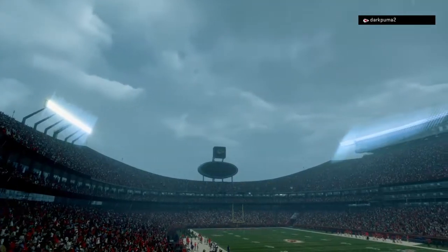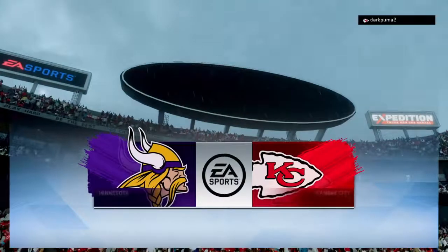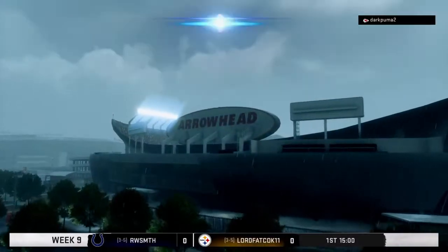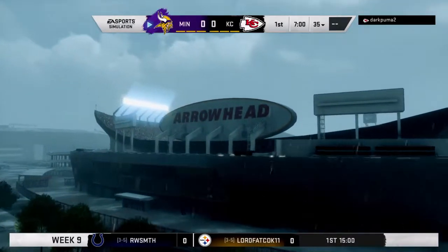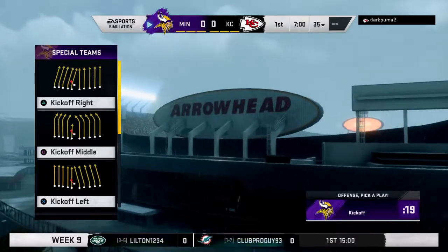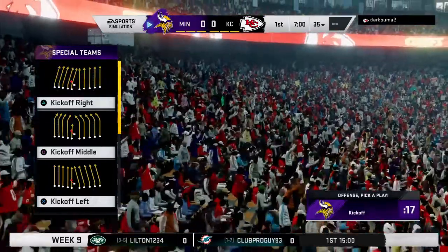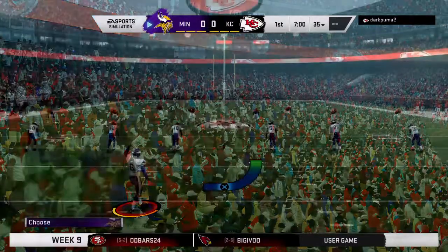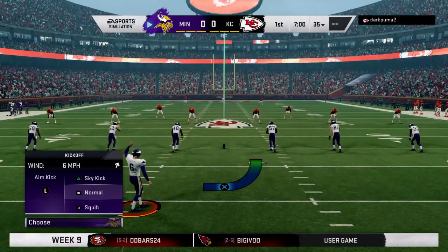Okay, Coach, EA Sports coverage of the NFL has us in a very rainy Kansas City, Missouri at venerable Arrowhead Stadium. The scene just a few moments ago, predictably loud and raucous here at Arrowhead as their beloved Chiefs took the field, and they are set to match up with the Minnesota Vikings.